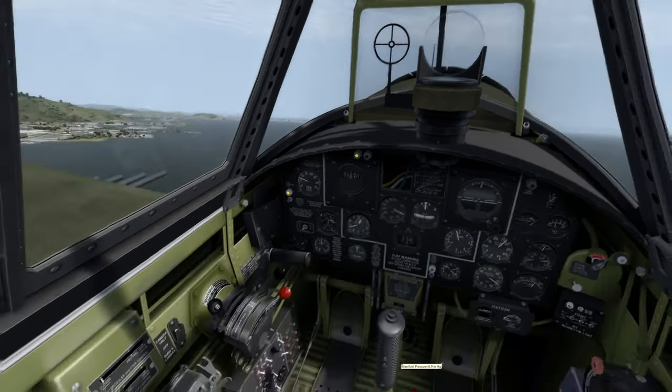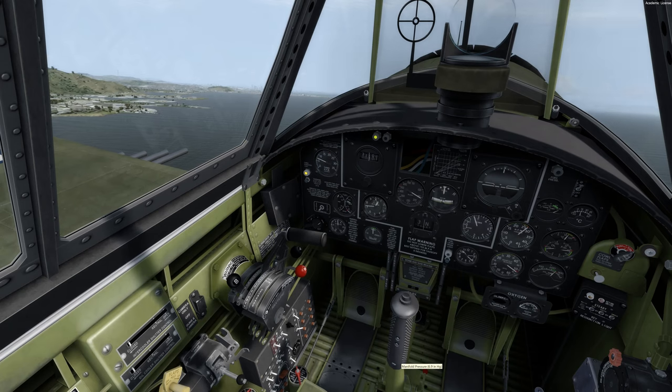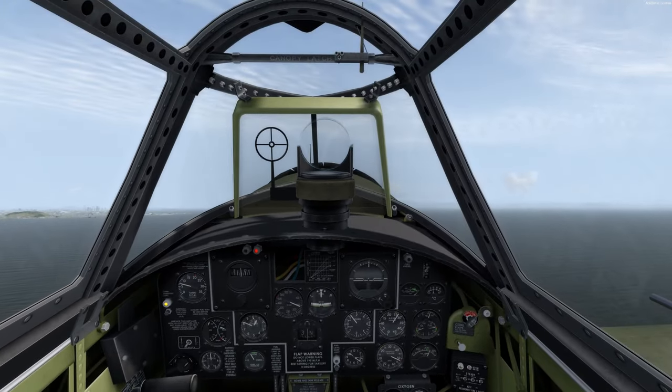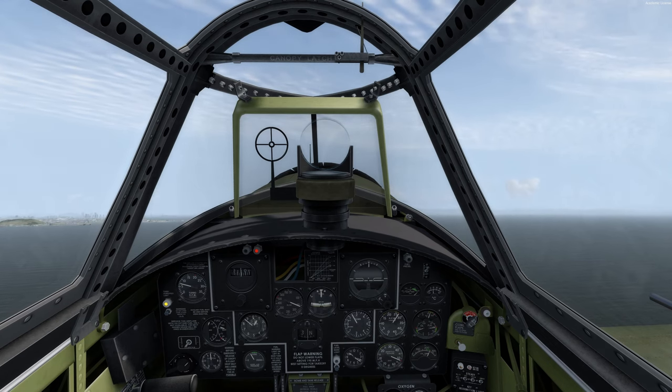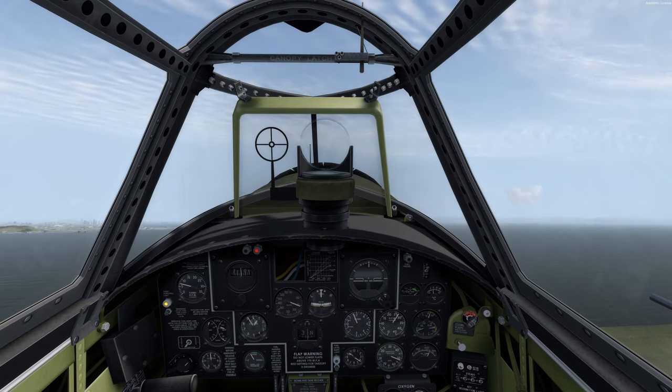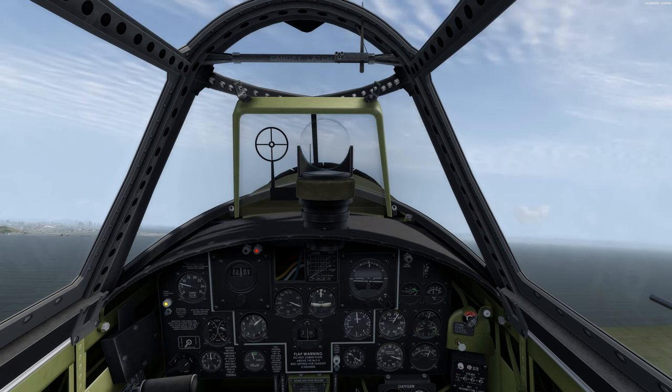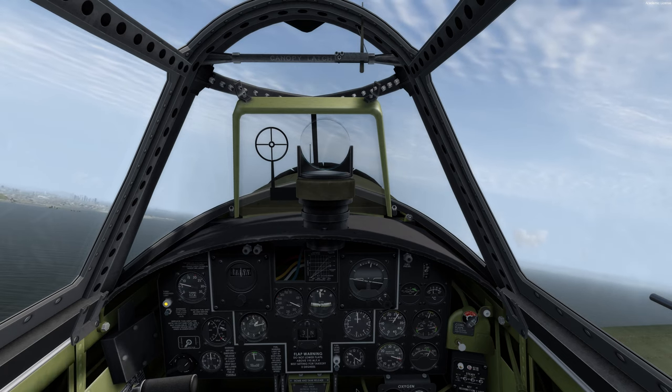Does the gear come up? No. Alright, I'm going to have to fix that switch. So now it comes up. Gear up. And let's roll into a gentle left-hand turn and see how she flies.